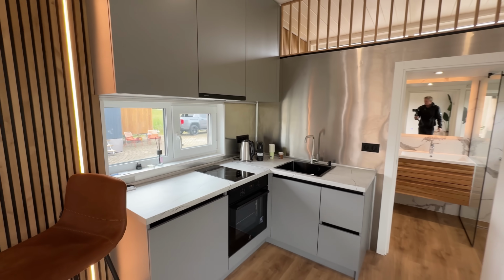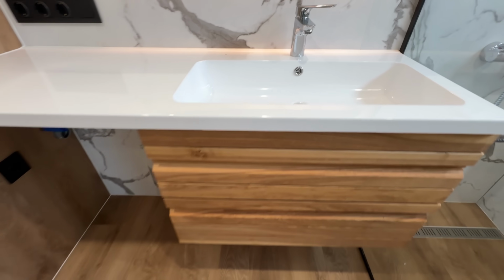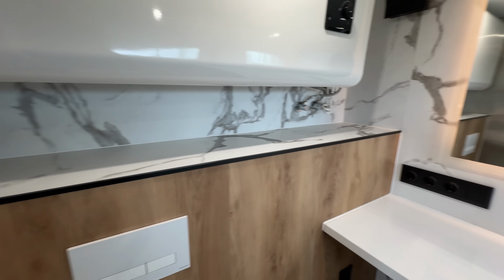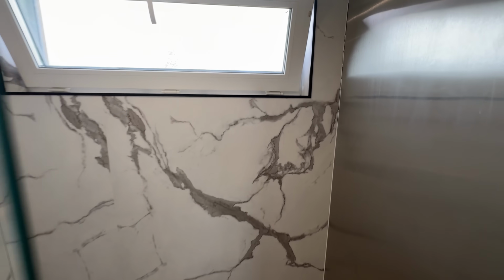Let's back up a bit before I head into the bathroom. So right at the end of the home, they've got the bathroom with the vanity here. So nice wide sink. You've got a shelf behind the toilet. Toilet's down there. Mirror. And the walk-in shower right here.